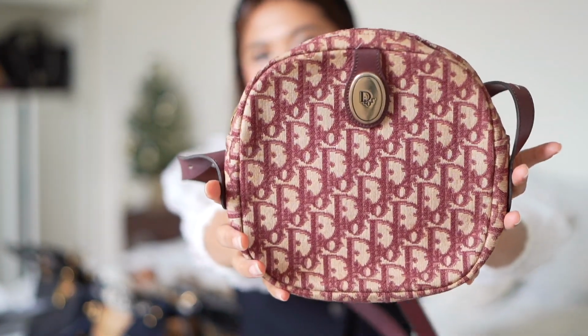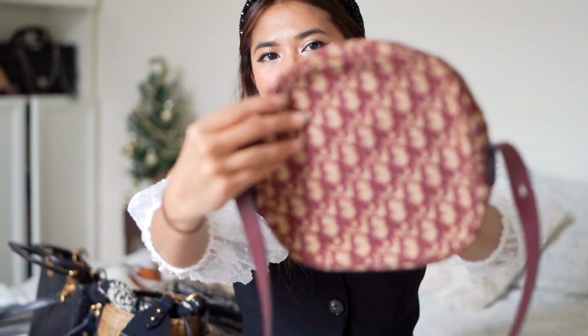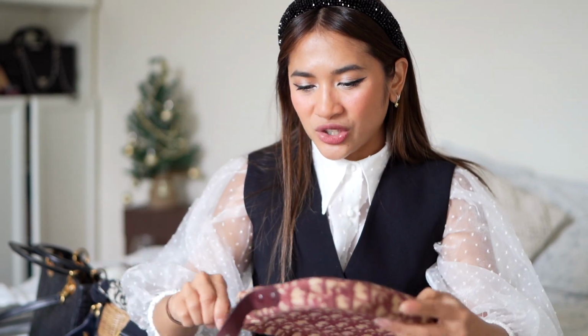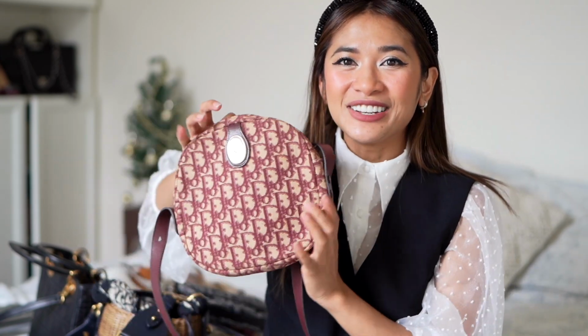Now, with these vintage Diors, I will say, because they're sort of in the jacquard, the white canvas on it does go a bit yellow, so it definitely looks old and worn. I will say, when you look at this in real life, it is giving old crusty grandma. But look, I love this bag.